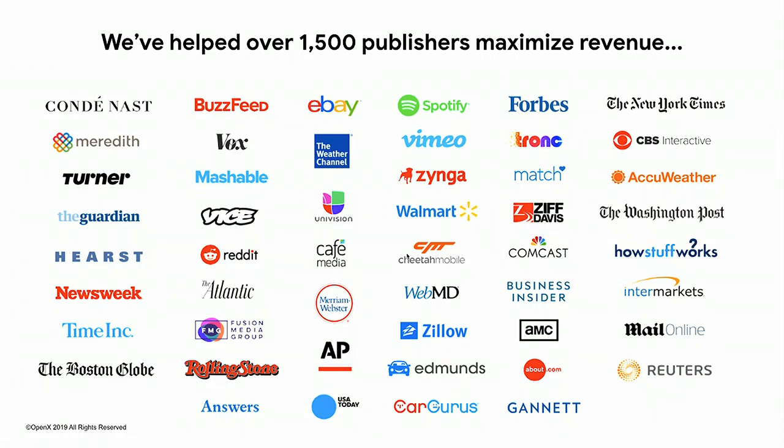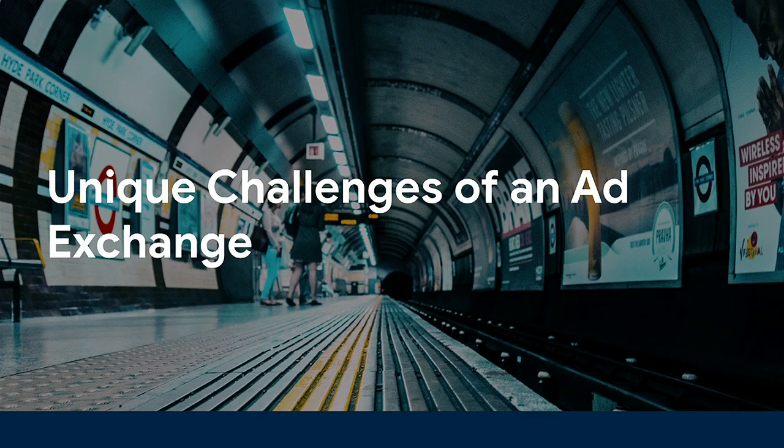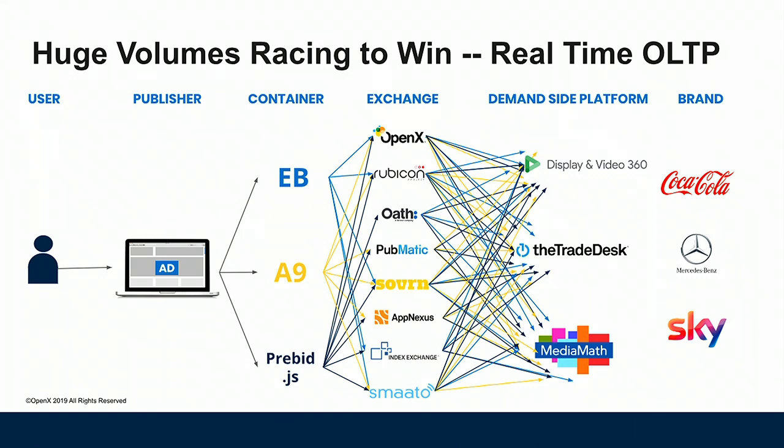On the publisher side, we work with basically all the largest publishers in the world, people that really want to fulfill their ad requirements and actually generate revenue. So obviously it's a very demanding client set. And there are some unique challenges working with both the publishers and the demand side of the ad tech ecosystem. If you look at the Lumascape, there are thousands of players. But fundamentally, when a user is on an app or on a publisher site, potentially they're working through a JavaScript container to call out to lots of different exchanges, that each call out to a lot of different demand-side platforms which are representing brands for advertising.